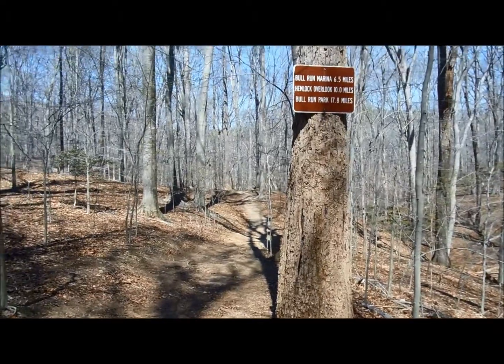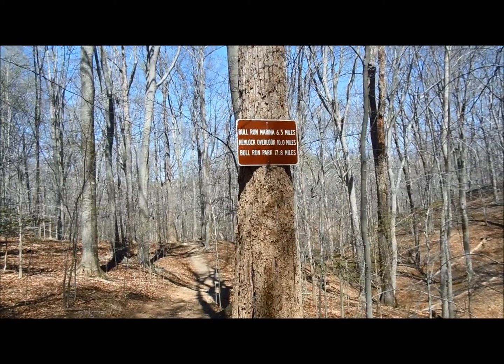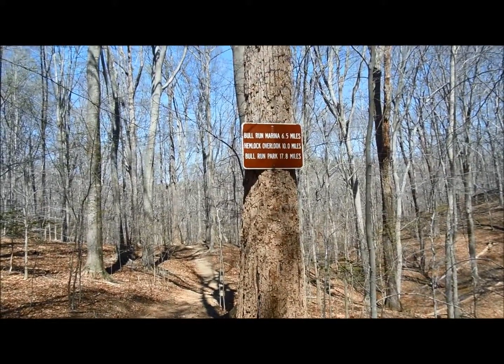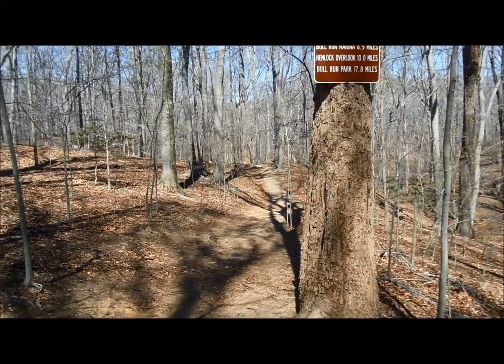Just left Fountainhead Park and headed back. There's a sign on a tree showing mileage to different places. Bull Run Marina, 6.5 miles. I'm not quite going that far. I'm going to Wolf Run Shoals Road, and it's almost 18 miles to Bull Run Regional Park.